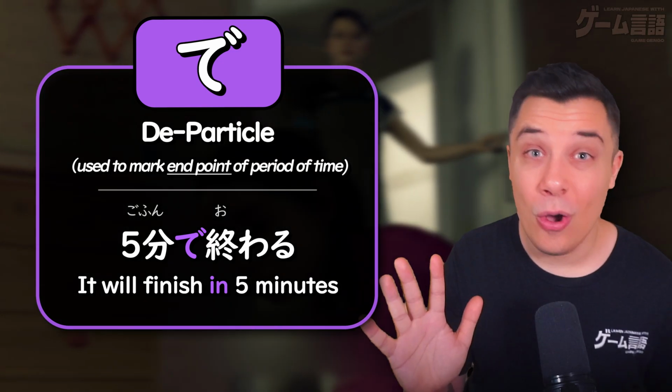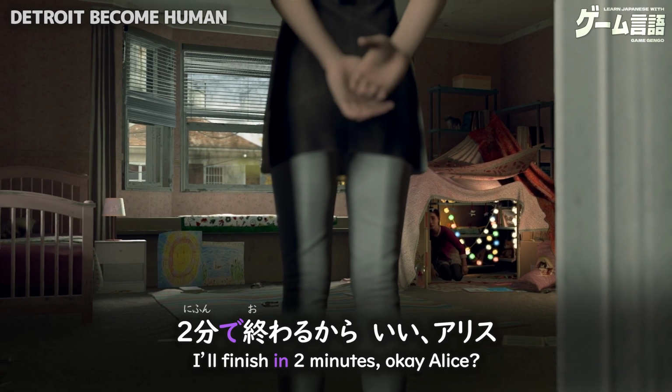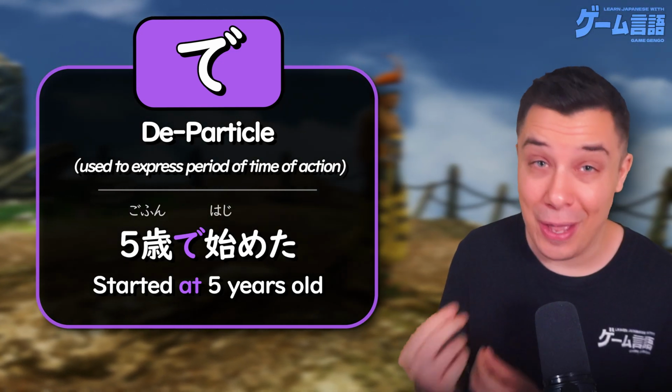Or it will finish in 5 minutes. 5分で終わる。 But it doesn't always have to be used this way. Like here in Final Fantasy X, we actually see it used with the verb はじめる, to begin.